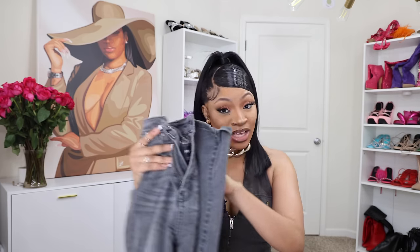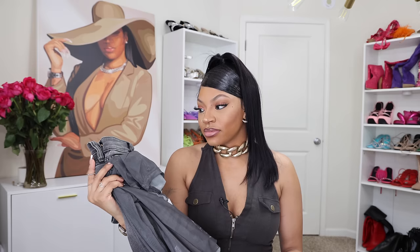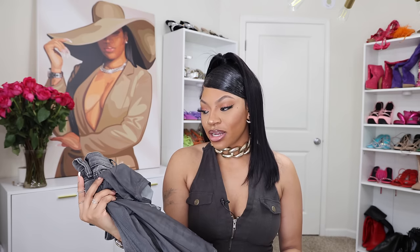So this fit was super cute. I paired it with a little slide-in Gucci mule pump, and it was cute. I guess I would give it a 10 out of 10. No, I'm gonna give it a 9 out of 10. I feel like 10 out of 10 is like, I love it. I feel like I like this a lot. This is the direction I want my fashion to go, pairing heels with jeans.